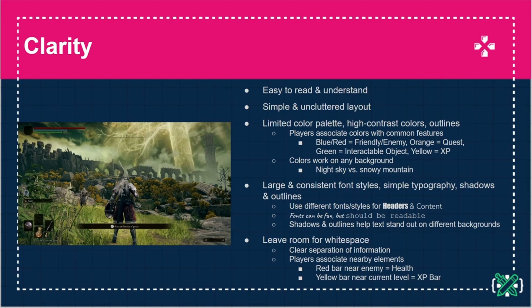Oh yeah, and so this is what the Elden Ring UI really looks like, and it's very simple, very straightforward, and it's a lot cleaner.